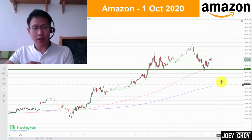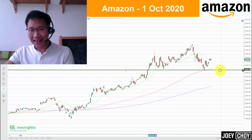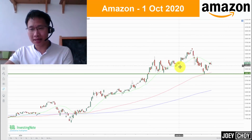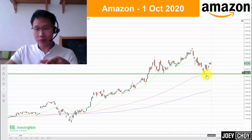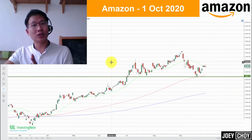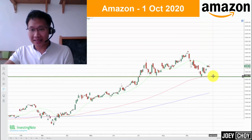But right now you can see that we are seeing really good support right over here at 2,900, right? We have been holding above 2,900 since July, I would say about 2 months plus, and that's where the 100 days moving average is as well. Look at the red line, it coincides with this 2,900 level. So yes, if it does retrace back down to this 2,900 level, it can potentially be a good bargain hunting level again to accumulate on dips right over here, right?